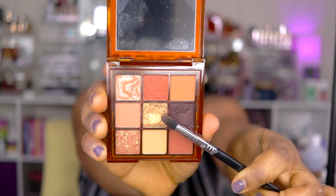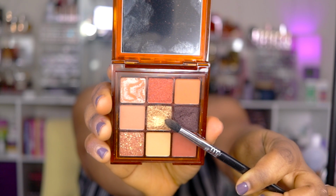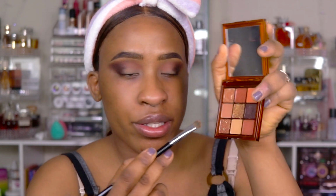So I'm gonna take this. Know what I'm gonna take here, the gold, and it's a little flaky, that gold in the middle, this gold color. So I'm gonna spray it down so that it can actually stick to something.